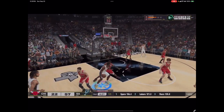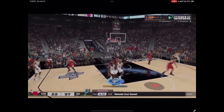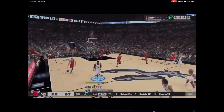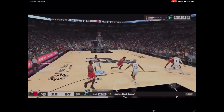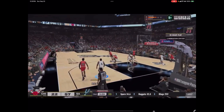A touch over 2.5 minutes of basketball played here in the third quarter. Clock at six. It's hauled in by the Bulls. And the shooter had very little space on that attempt. I'm sure they'll think twice about shooting against him next time. White with a screen on Wembanyama. On the wing, Levine. Stolen by Wembanyama.